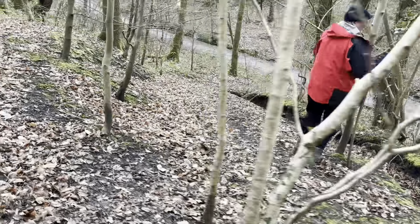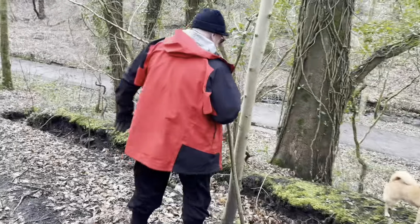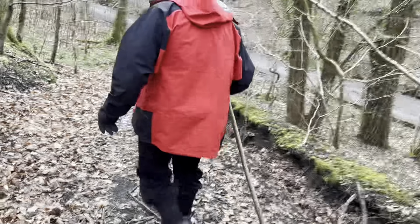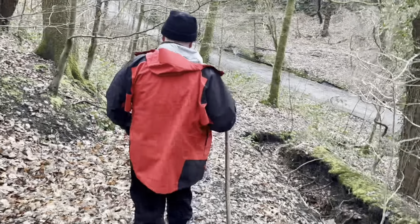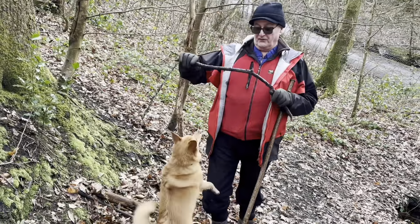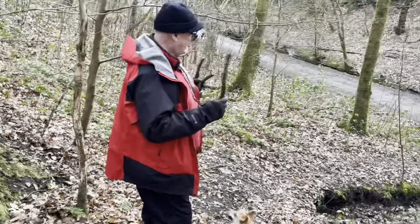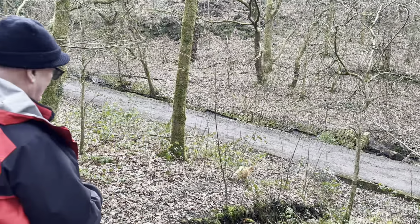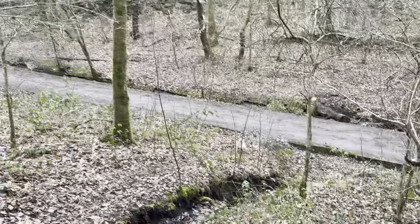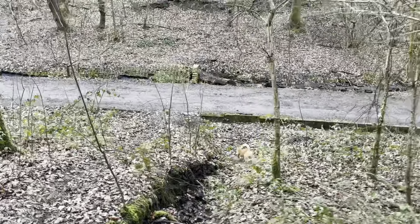Ooh, that was lucky. Stick went between my legs as I jumped. Come on now. Watch this. It's too late now, he's come, but you only have to break a stick and he's here. But I throw it far enough so he doesn't get there before it. He's going for a swim now.